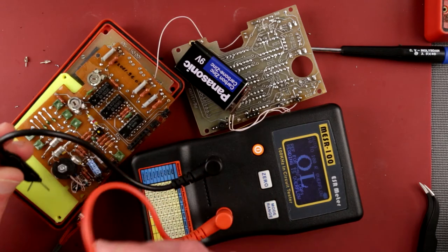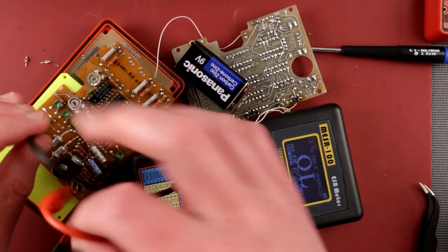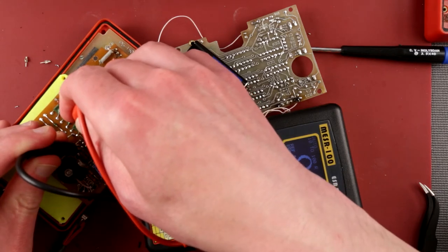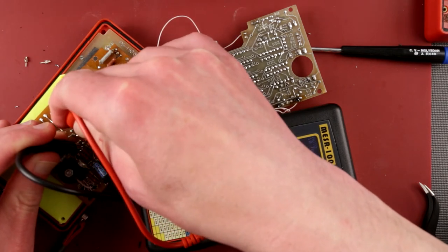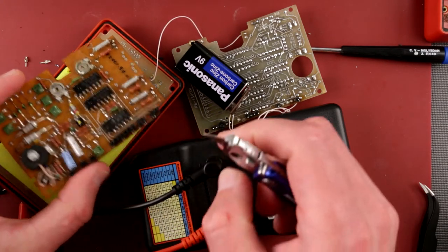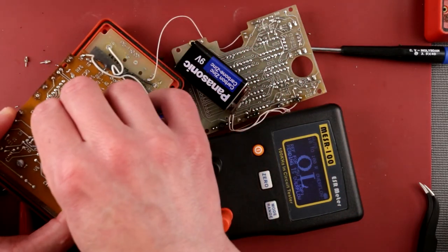Let's double check our other Soviet capacitor. Polarity, I think, goes this way. Ooh, it's super fiddly. Okay, I need to unsolder it. Yeah, looks like it's dead. Let's check this. Who knows what the heck it is? Maybe it will be easier on this side. I think it's here.